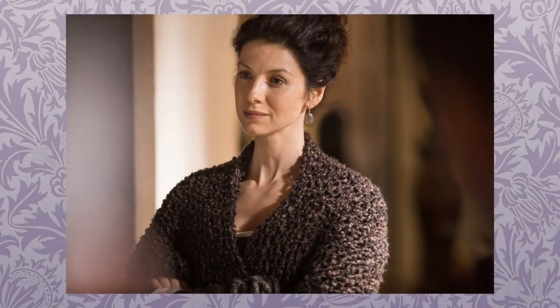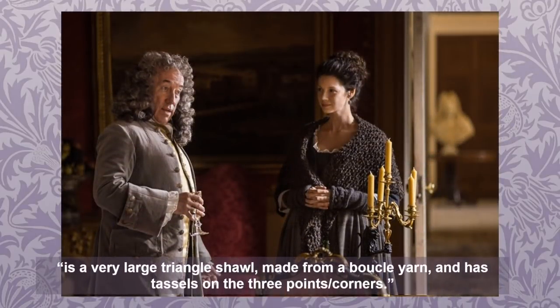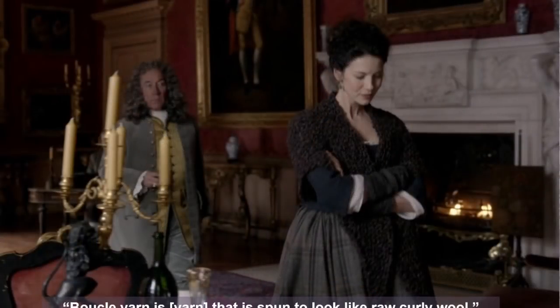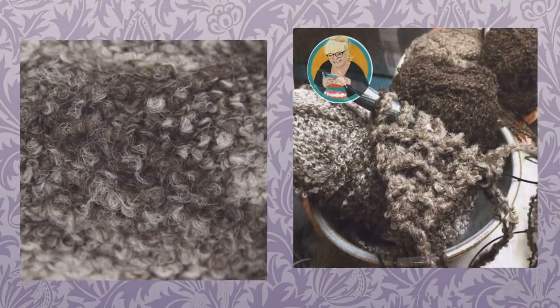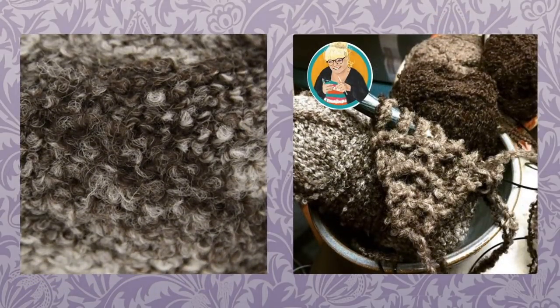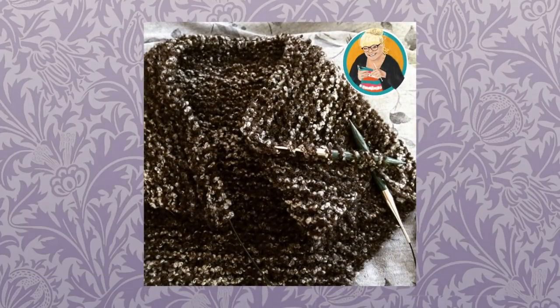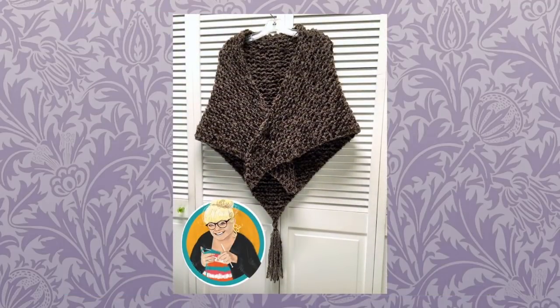In episode 10, Claire adds this shawl, which according to Sandy, is a very large triangle shawl made from a boucle yarn and has tassels on the 3 pointed corners. Sandy tells me that boucle yarn is yarn that is spun to look like raw, curly wool. Here are a couple of close-ups of the yarn and a photo of the shawl in the process of Sandy knitting it. Again, bulky yarn, big needles. You can see one of the tassels here. And here's Sandy's version of the shawl with one of the tassels attached.